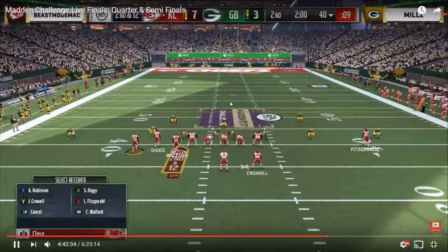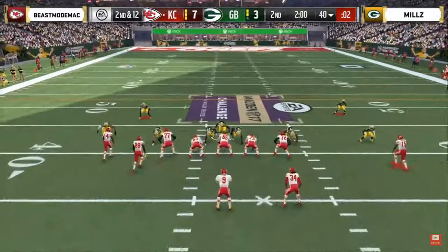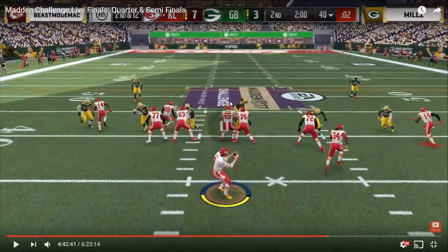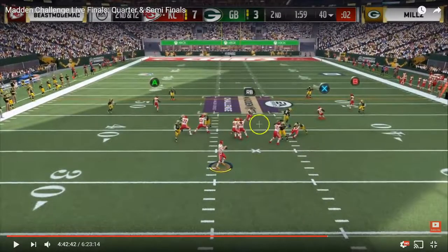Mac motions over to make it a 2x2 look, and the 6 gets there. So as you see right here, actually what I would have liked to see Mac do here is, since he motioned over that receiver, since Millz sends 6 more times than not. As you see, this is the corner, this is the linebacker, he's got 4 linemen engaged, so he's sending 6. He's in the nickel blitz, so you got soft squat, deep half, soft squat, and Millz is using right here. This is Millz user. So Mac blocked 6, Millz still got 1 free.